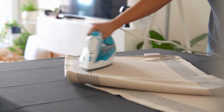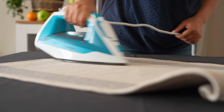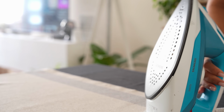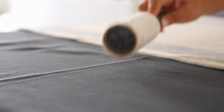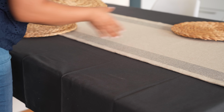If you have a wood grained table or a wooden table in general, I'd even suggest placing the runner directly without any tablecloth underneath. A small trick I have is to use a lint roller to get rid of those extra tiny specks on a darker cloth.